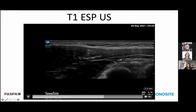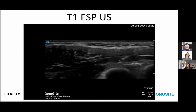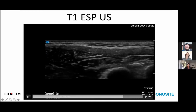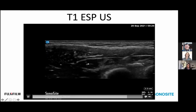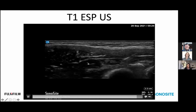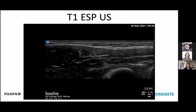cephalad. Now, often once I have some hydrodissection with the local anesthetic, I'll readjust the needle to really optimize my spread of local anesthetic. In this case, I want it to go to the left-hand side of the screen. So I'm very confident this is going to be a successful block because you're seeing excellent spread of local anesthetic.